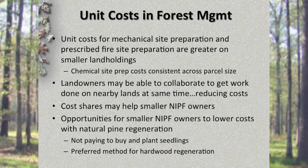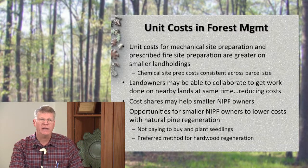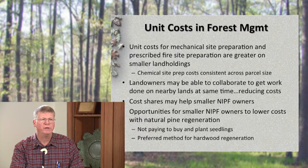The unit costs for mechanical site preparation and prescribed fire will be greater on smaller land holdings. Now, fortunately, chemical site prep costs have remained consistent across different tract sizes. Landowners should be able to collaborate together to get work done on nearby lands and save money on their site preparation and planting costs. Cost shares may also be available to help smaller non-industrial private forest owners.